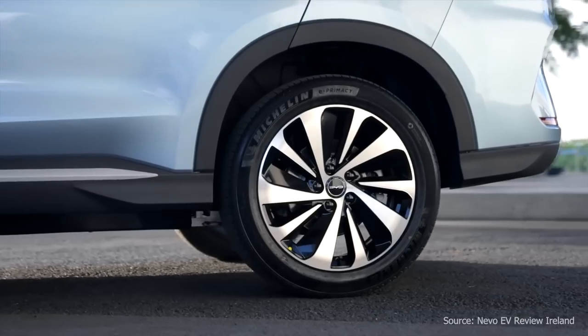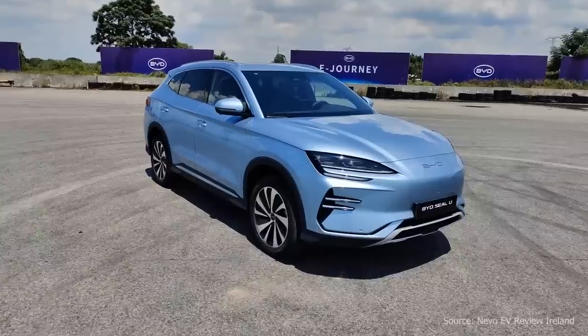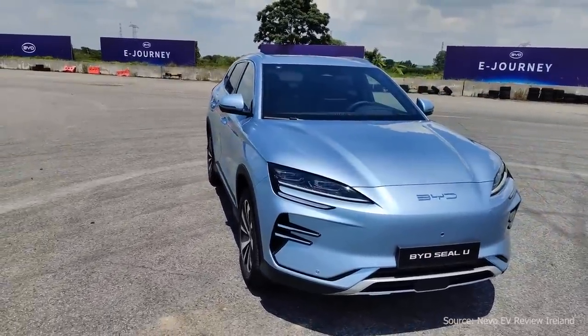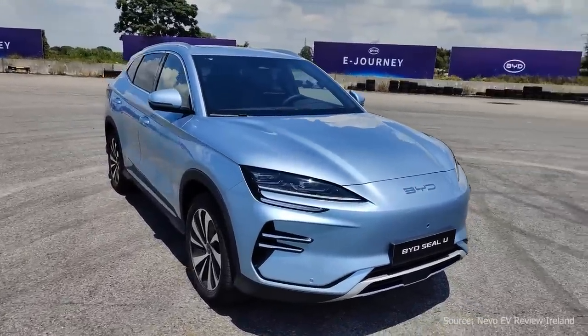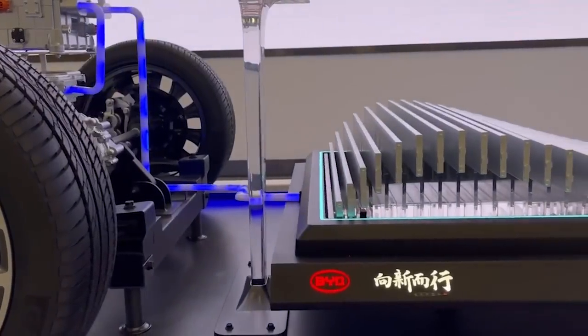The new BYD SUV, called the Seal U or the Sea Lion, as some people have named it, has now been reviewed. We know the specs now, we know what it looks like, we know the range, we know the battery sizes, we know the battery chemistry, we know if it's actually any good. That's probably what's most important, I would have thought.